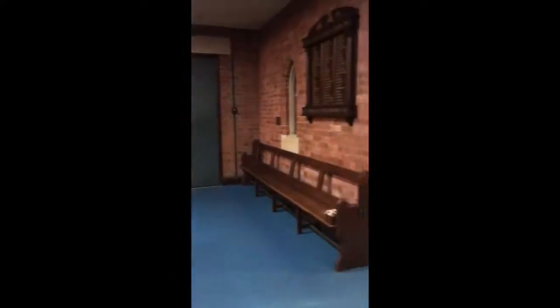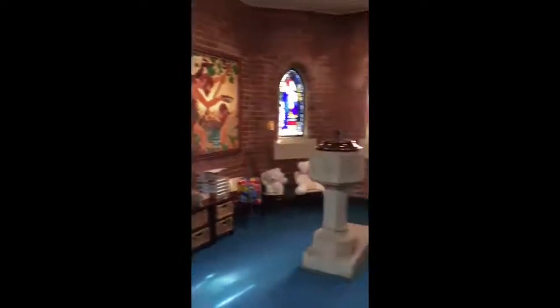So there you go, the back of the church. From one door to the other.